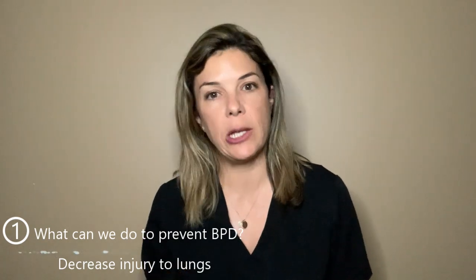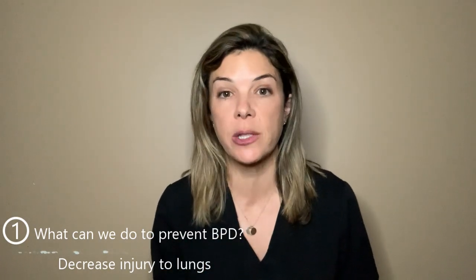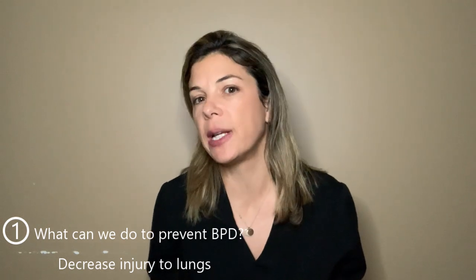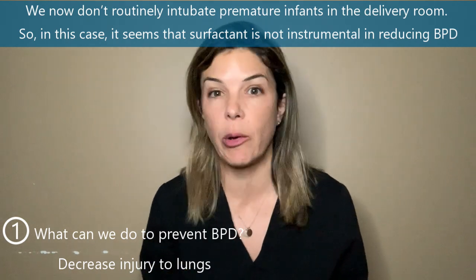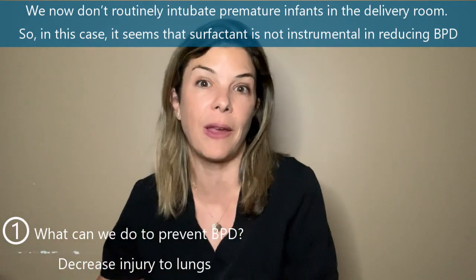So this is pretty much what we used to do with all micro preemies. If they were born, we used to intubate them and give them surfactant. Then in about 2010, the results of the SUPPORT study were published, and the SUPPORT trial compared giving CPAP to intubating babies and giving them surfactant. It was found that the two groups didn't really differ that much in their rates of BPD. It was really this trial and a few other trials around it that changed our delivery room management, and now we don't routinely intubate premature babies in the delivery room. By extension, this also shows that surfactant is not instrumental in decreasing the incidence of BPD.